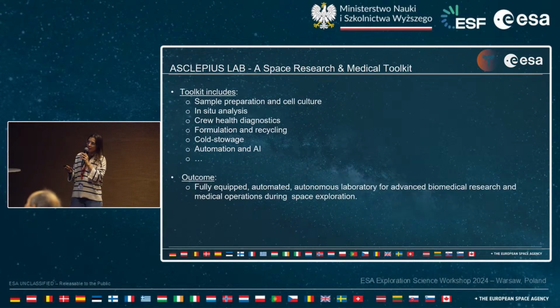So I will not go into detail. James, Alex, Matteo, they will go into detail, but to have such a tool, we have to consider sample preparation, cell cultures, in situ analysis, diagnosis, formulation or recycling, cold storage, automation, artificial intelligence, and I put the three dots because we don't know everything.